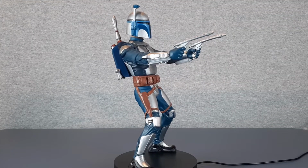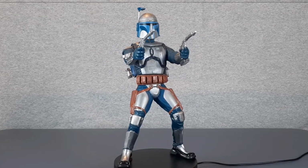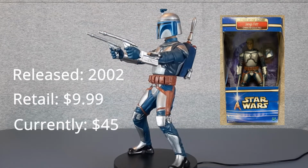Today we have the 10-inch generically named character collectible Jango Fett. Without further ado, let's go ahead and get started. Let's just kick this thing right off with the statistics. This figure was released in 2002. It retailed for $9.99 and currently goes for $45.